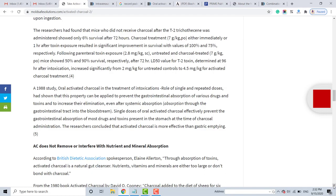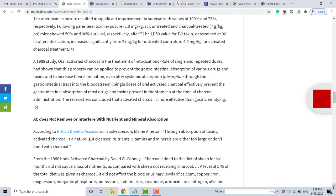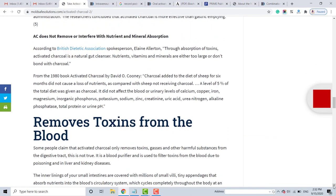So I also found studies where activated charcoal removes toxins from the blood. Some people claim that activated charcoal only removes toxins, gases, and other harmful substances from the digestive tract. And I found that's not true. It's actually a blood purifier and is used to purify or filter toxins from the blood due to poisoning and in liver and kidney diseases.